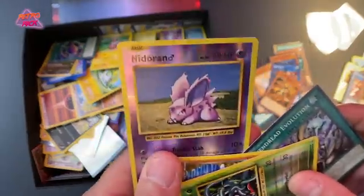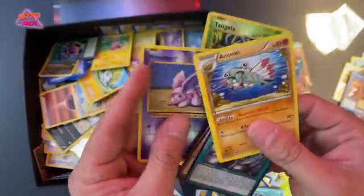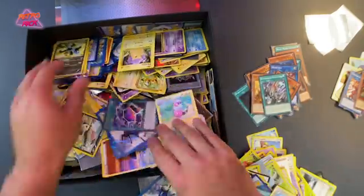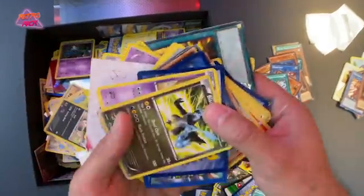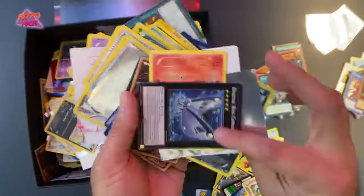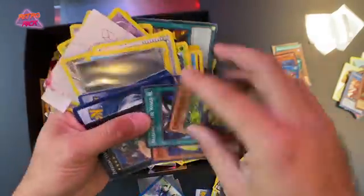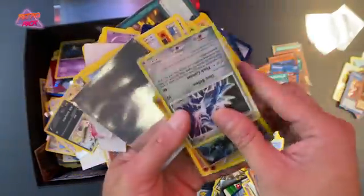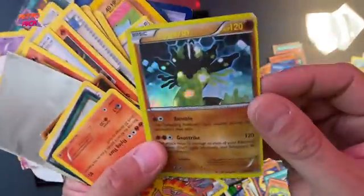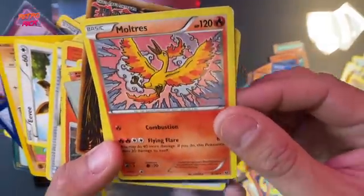There's a Nidoran. That's nice. Tangela. These are cool, man. Whoa. Throwing cards. Y'all, there's a lot of cards in here. All right, I'm going to start going faster. What is in here? Man, there are so many Yu-Gi-Oh cards, man. What if there was a base set Charizard in here? Wouldn't that be crazy?